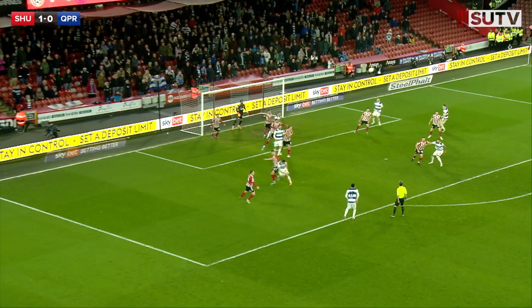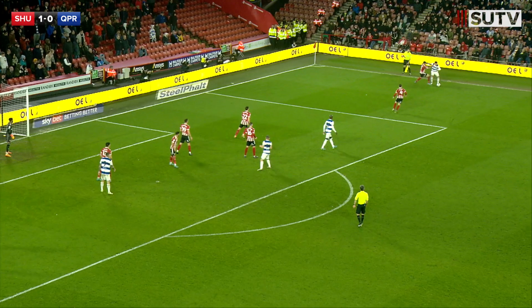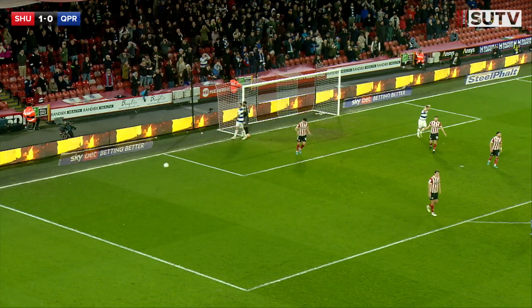In comes the QPR corner. Heads go up, it's partially cleared away. The ball spread on towards Dazelle. Dazelle keeps it in play. John Street's side of the ground. One or two moans and groans that he might not have done. Ball bent in field, looking for Dykes.